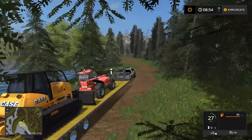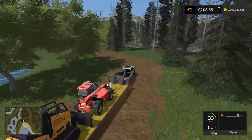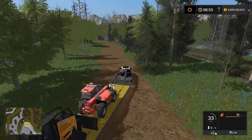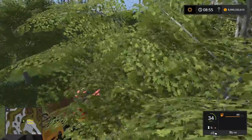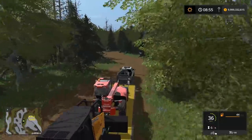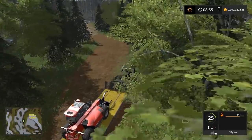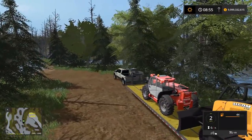Definitely chugging along through here. It's not far till we get to the swamp over here, and then there's some we just gotta winch out of here. Oh, dude, this is gonna be sweet. I don't know where we want to drag him yet. I kind of want to get him as far away as possible and make a pile somewhere around here. I gotta figure out where we're gonna make this pile. Okay, yeah. We don't want to put the truck any further than this. I'm gonna make the pile somewhere back here. That's where I'm gonna winch him.